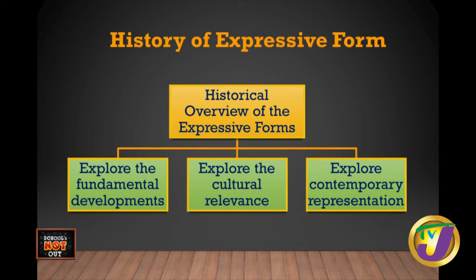And the last consideration that we want to look at is the contemporary representation of these expressive forms. So would you like to elaborate on that? Sure. For example, traditional paintings, accepted traditional paintings were done in oil. You're using brush on canvas. Yes. Today, what are we painting on? It's way more contemporary now.